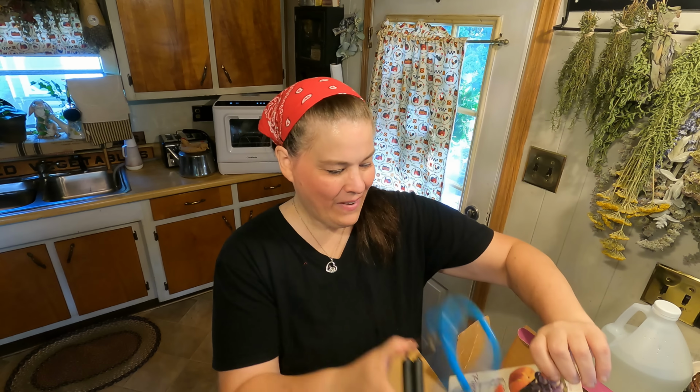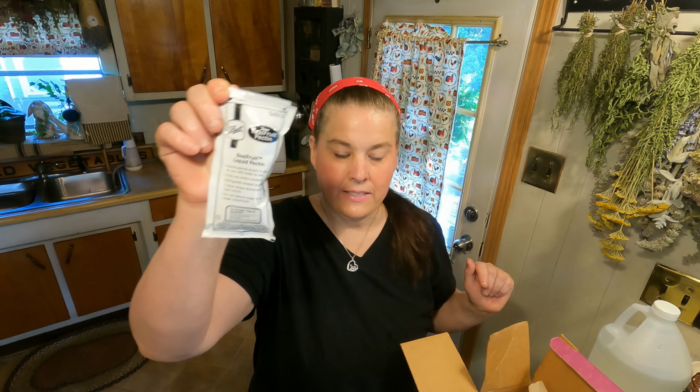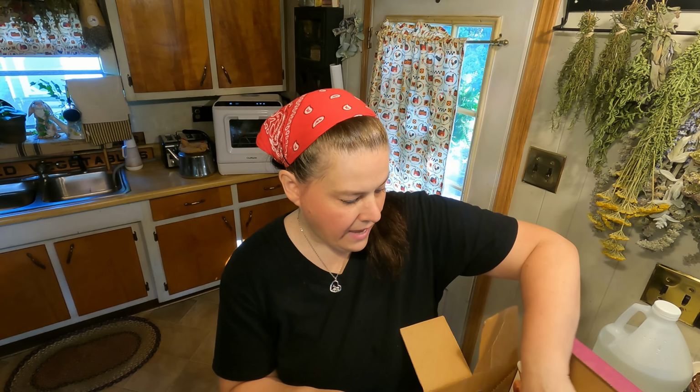I love vintage items. Now this was probably in the 90s, so it's not really considered vintage, but retro. And then we have this. And then we have all kinds of instructions. Now I am using the recipe on the back of the liquid pectin mix. So I am using that recipe. I'm going to go wash everything up and then we're going to make the cherry jam.